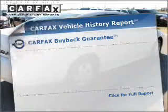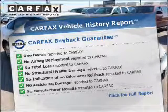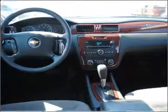Know the history on this ride and greatly reduce your buying risk with the included Carfax Vehicle History Report. And with these notable features, you won't want to miss out on the opportunity to own this amazing ride. Air conditioning and AM/FM stereo.